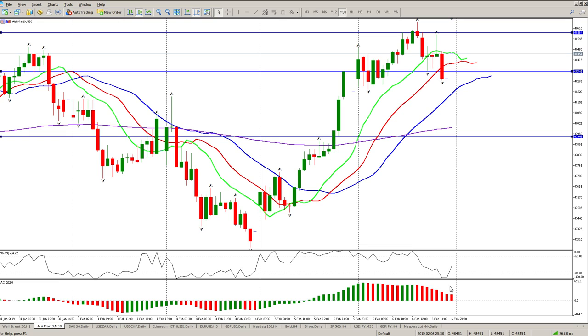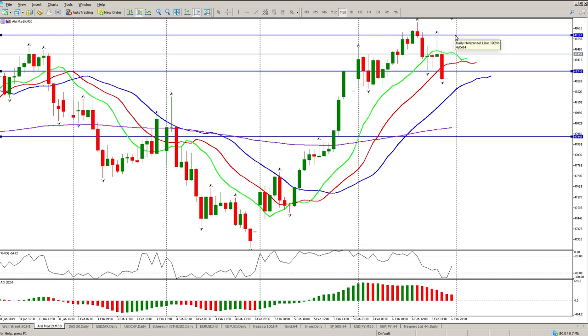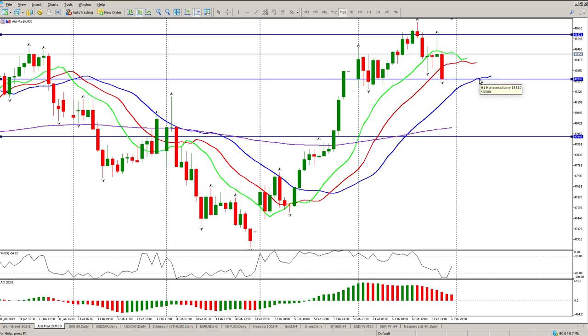We do have the oscillator going to the downside here, so I don't even want to think about a long at the moment, because looking at the price action just before the close, this is the last half hour of the close here, and just before the close, lots of barbed wire. So what I would say is stick to the closing range strategy again.